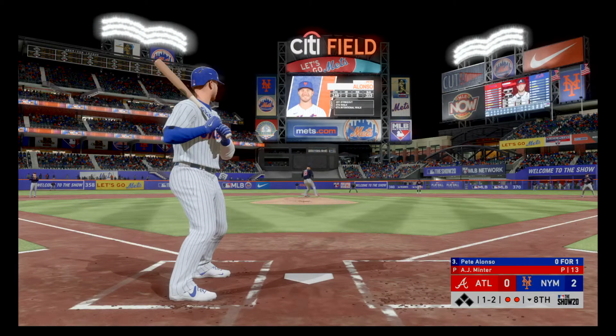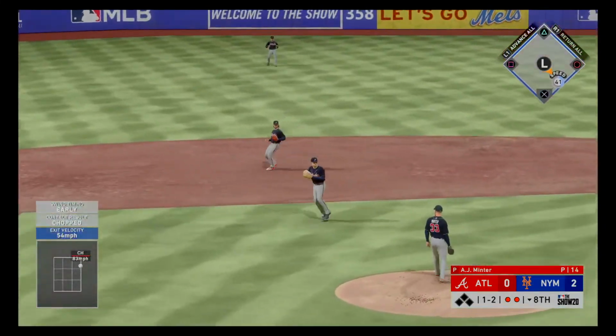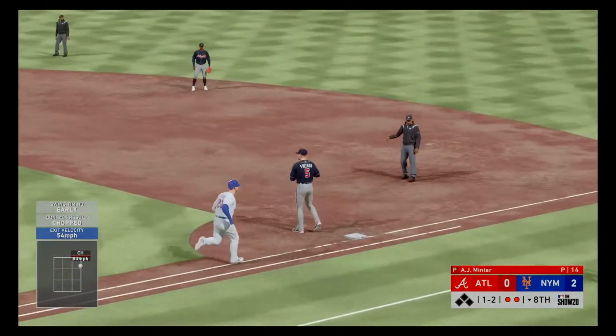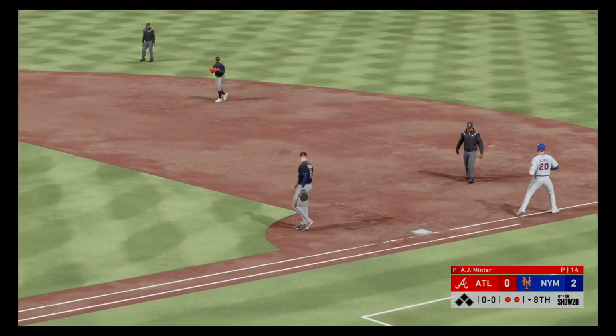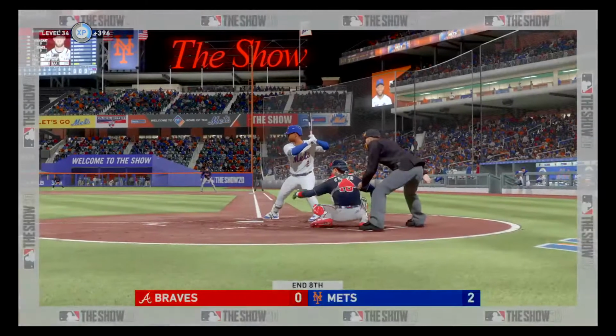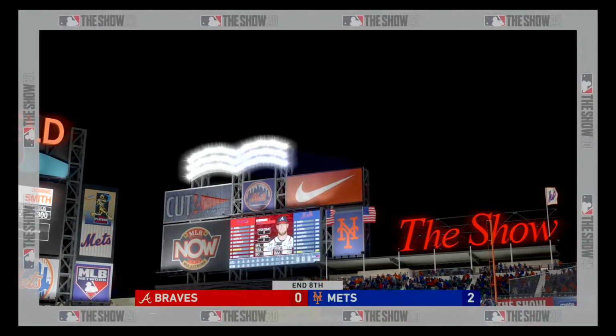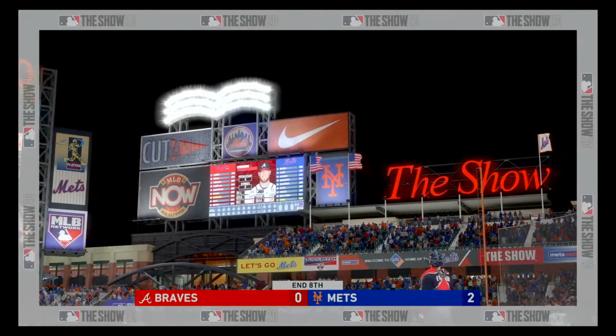The 1-2. Slow little grounder left side. Throw to first in plenty of time, and the side is retired. The Mets do pick up a run on this solo shot. Last chance coming up here for the Braves. It's now 2-0 New York.